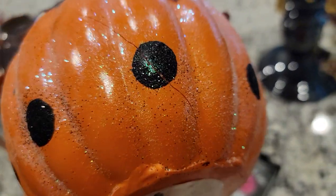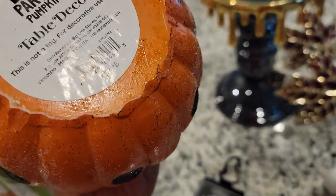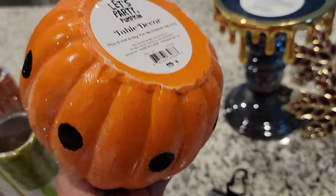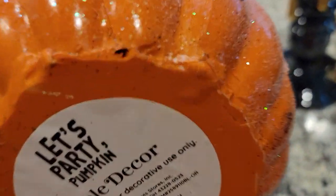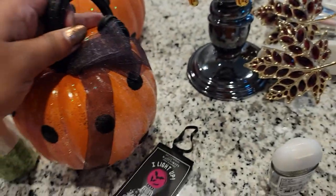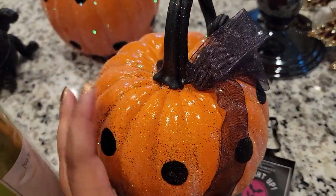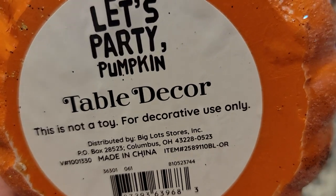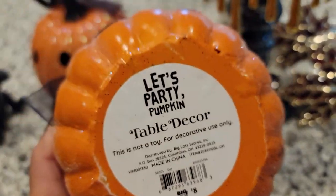And this is why I literally cannot film and do things at the same time. I dropped this and there's like a huge crack going through. Oh my gosh. That's a piece missing. Oh my gosh, I can't. This is why I can't have anything even like slightly breakable. This is not even like full-on ceramic. I don't even know what this is, but do you see this? This is not a toy for decorative use only. This is for people like me. This is a warning for people like me.